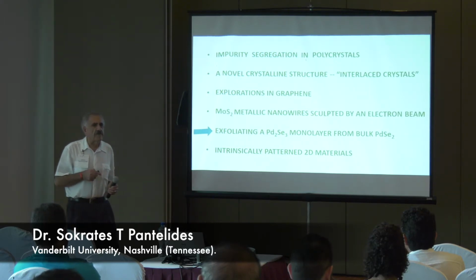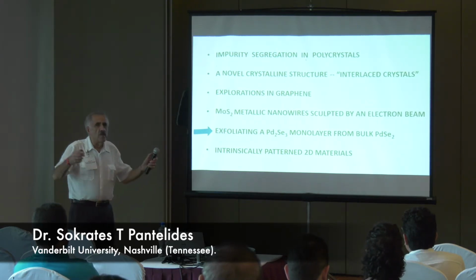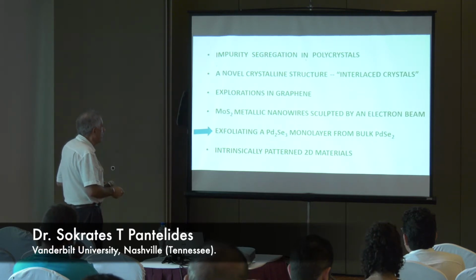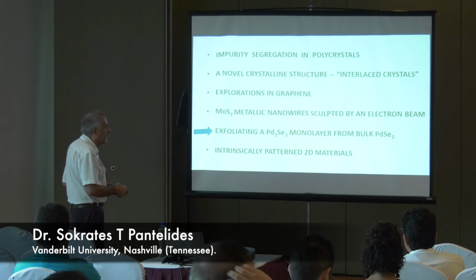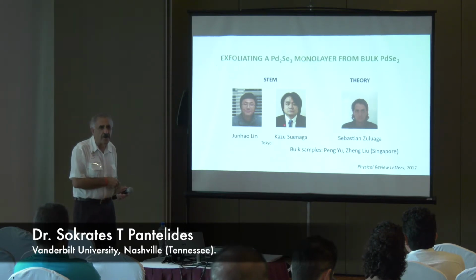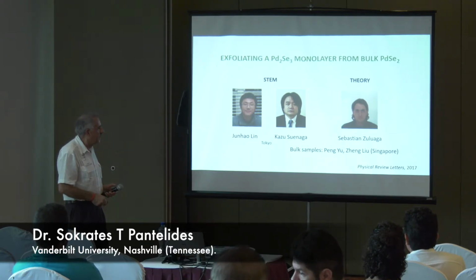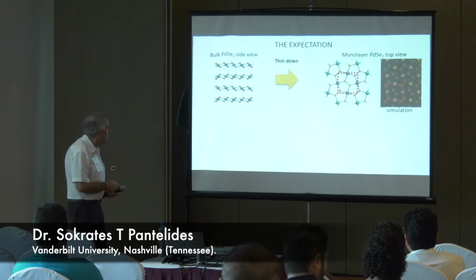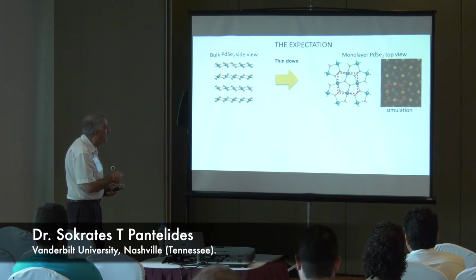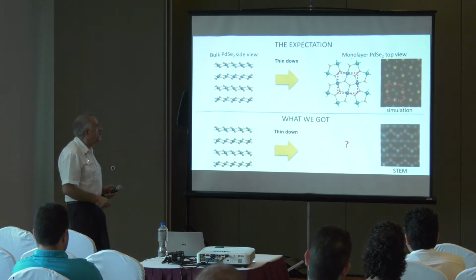Now, you heard that graphene comes from graphite, and the first thing they did, they exfoliated. They removed one layer. You take any layered material and you exfoliate it, you get a monolayer. But I'm going to show you that when you exfoliate this one, it's a layered structure, you don't get this, you get that. How did we do it? There's Kazu Suenaga, who hired my student on a fellowship in Japan. And he did the experiments under his supervision, and this is my theory course. Got published last year. So, the expectation: you take bulk PdSe2, you should pull one of these out and get this planar structure that you see there. And if you simulate what you would see in the microscope, this is what you expect to see. But we got this.